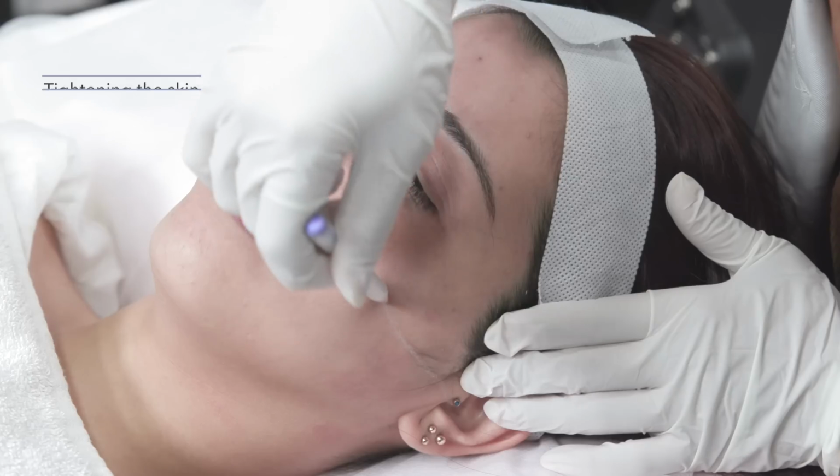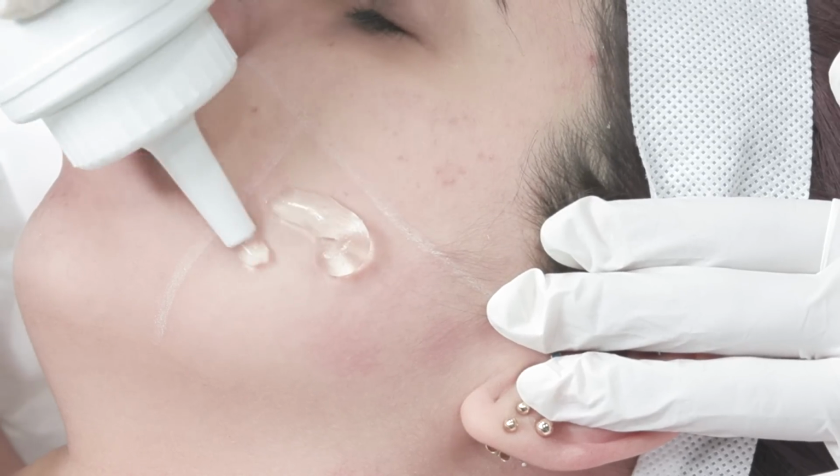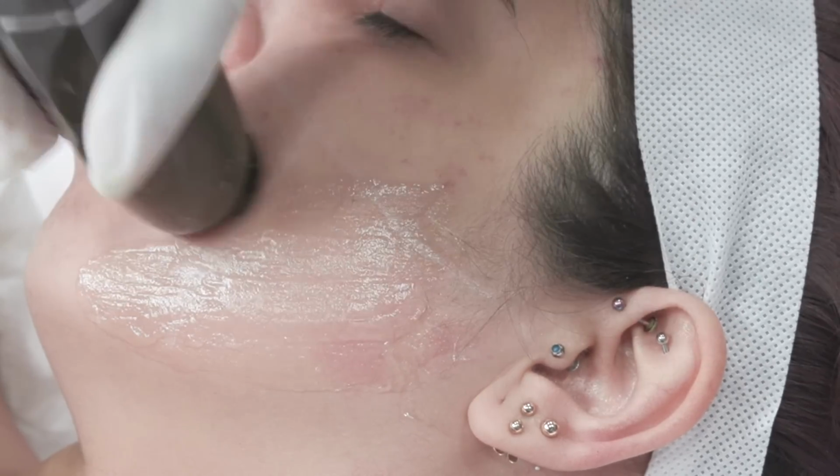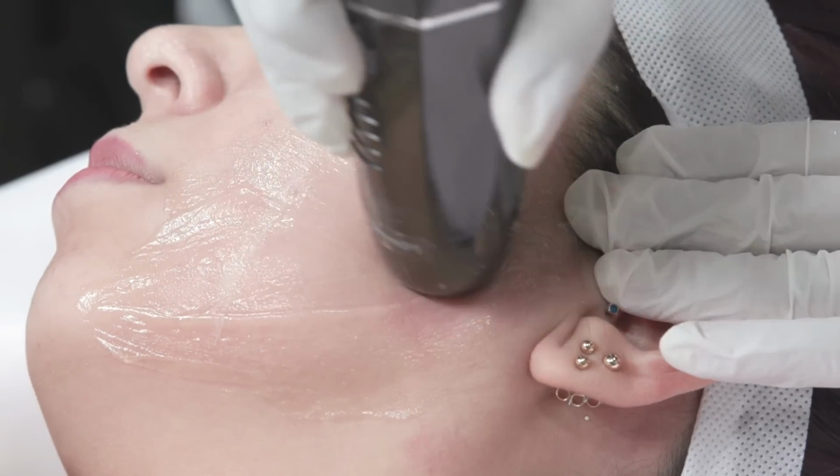Depending on what areas you wish to target, the doctor uses this high-frequency ultrasound to tighten and uplift your skin. I wanted to work on my jawline to make it look more defined, and I saw around 5% of a lift post the process. But the doctor said that I'll be able to see a significant change in 3 weeks.